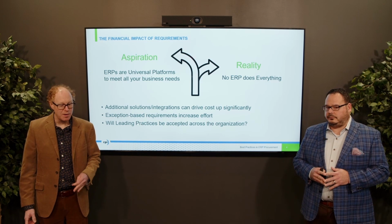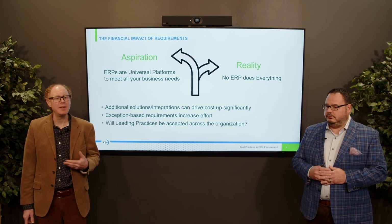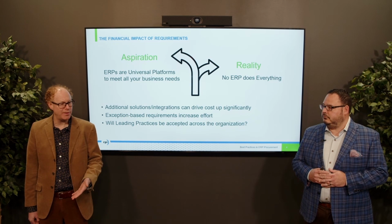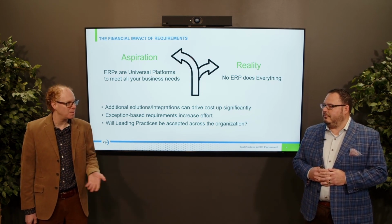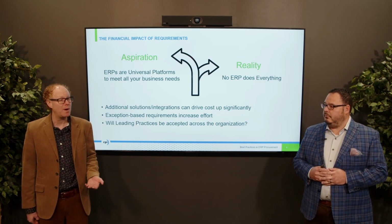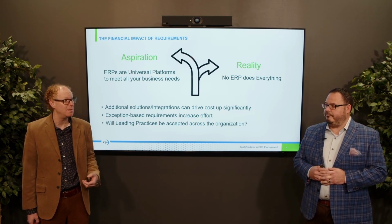The reality is that no ERP does everything, though. Right. There are certain core functionalities that ERPs have been doing for a long time, and they're really good at. There are other, maybe edge use cases that perhaps the ERP extends functionality into, but maybe it isn't as well deployed or as well used among the customer base. Or perhaps that edge use case requires a third-party or best-of-breed application to be plugged in to meet that requirement.